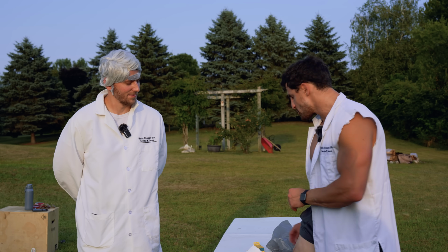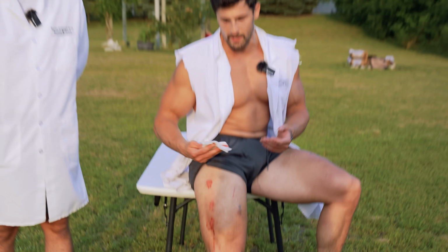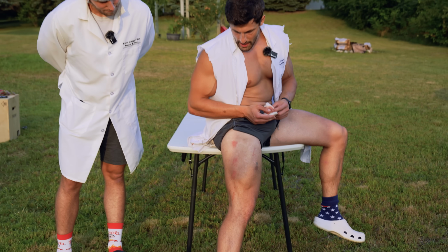So stage one, I got three burns. Cleaned them up a bit, all of them. I'll even do the burn that I'm not doing anything for, because I'll be honest, I'm taking a shower after this. So that's bound to happen. They all bled quite a bit.